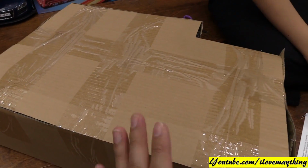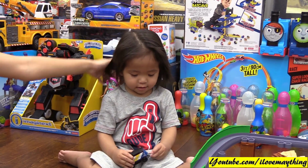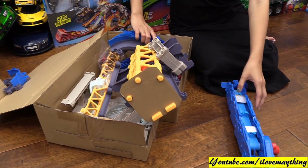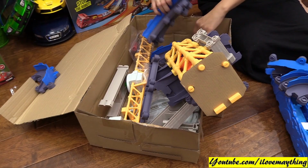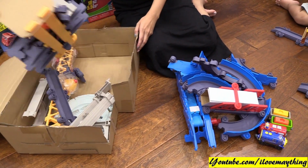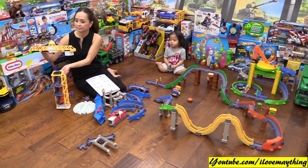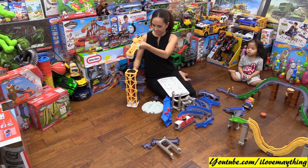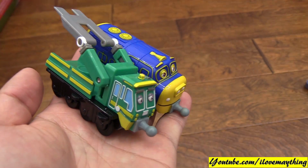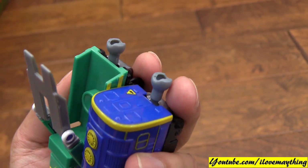Instructions. Okay, mommy, go on. Yeah, Markslin. Yeah, yeah. Zach. Okay. All right. The parts, Markslin. Yay. Chuggineers. Okay, mommy, you know what to do, huh? Assemble the playset. Yeah. Ooh, that's a tall crane. Okay, Brewster and Conrad are unboxed. Yay. Hello, guys. Nice.